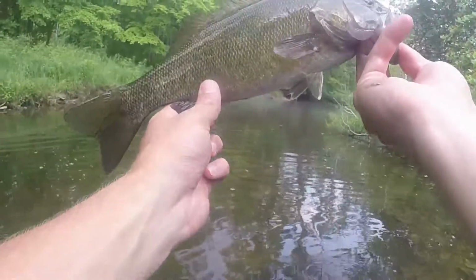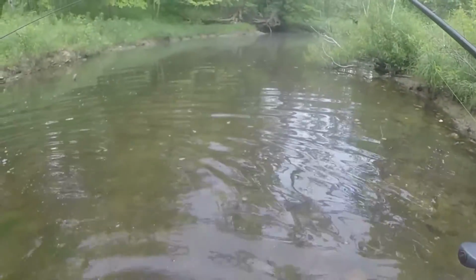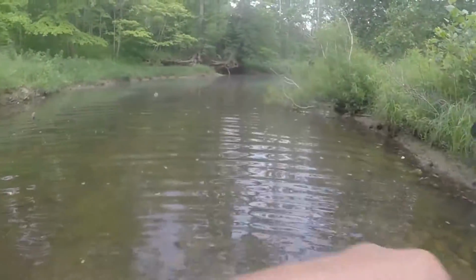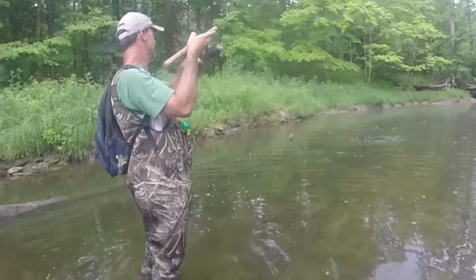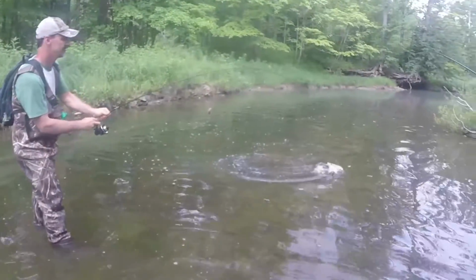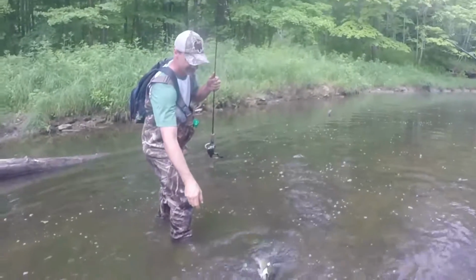Got this on the trick worm. Just a nice little one. We'll let him go. Oh, there he is. Nice, nice. Oh, that's a big one. Holy crap. Is he that big? Yeah, he is. He's bigger than mine. He's like a 3-pounder. Holy crap. Look how big that thing is.